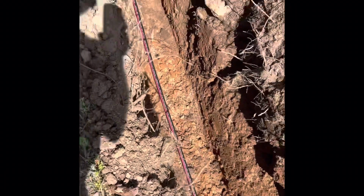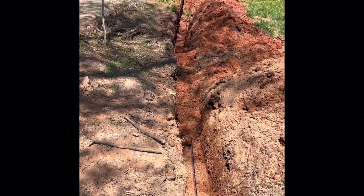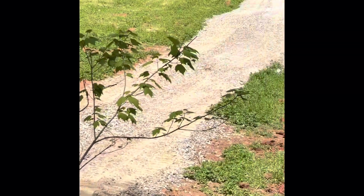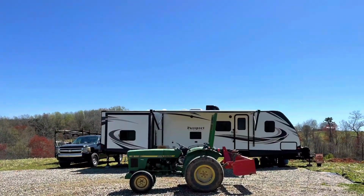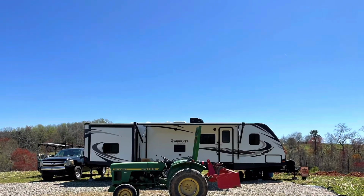They had to bury the cable around 3 feet or so under the ground. It was almost 2,000 feet of wire. Now that the underground wire is installed, the camper's set up, it won't be long. We're getting ready to start building.